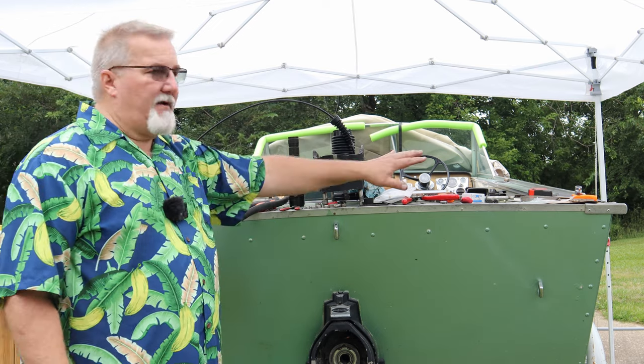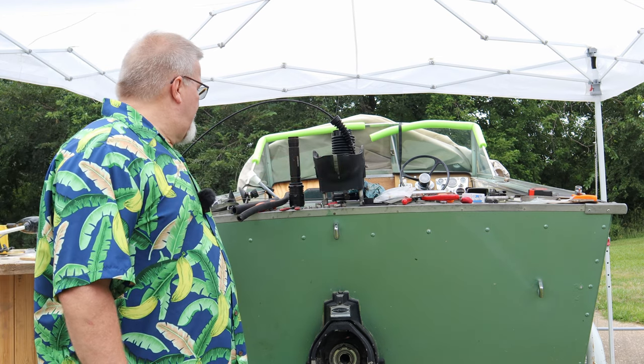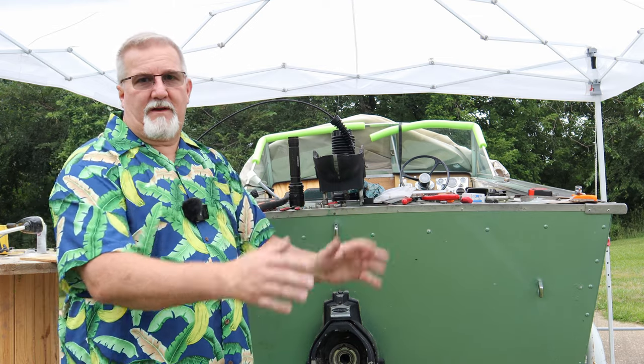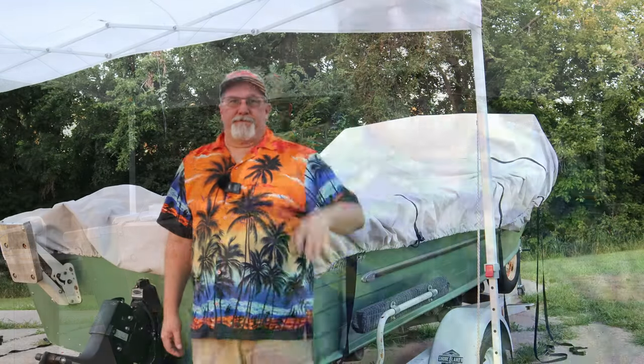Our goal is to make this thing work. All the parts and all my tools are laying out here underneath this canopy, and I can't wait to get all my tools gathered up back into one location again. All right, folks. Wait for parts.